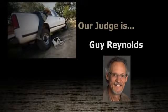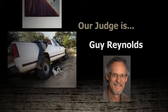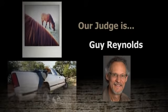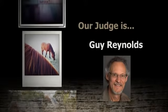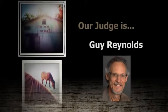The sport must be an organized event such as Special Olympics, Little League, a sporting club, a marathon, high school or professional sports event. Our print judge for this month is Guy Reynolds from the Dallas Morning News. I'm Guy Reynolds. I'm a photo editor and sometimes photographer still at the Dallas Morning News.